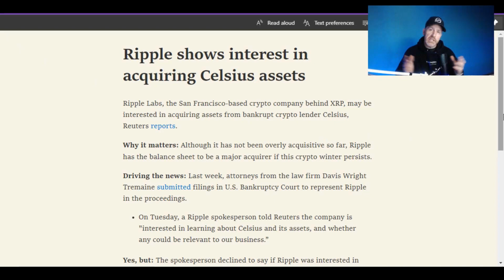And if we're thinking 10x potential, we have to think about what can make these things pop. What can make these things move? Ripple shows interest in acquiring Celsius assets. Of the two, Ripple Labs has been public several times saying they look to be the buyer rather than the seller. That poses huge potential for 10x, especially if Ripple Labs can acquire someone like Celsius.